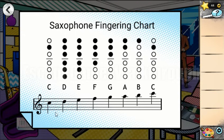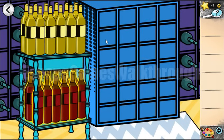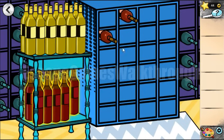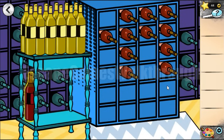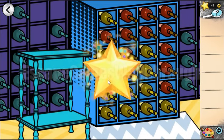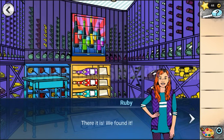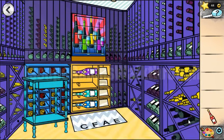And let's look at this hint. So we have C. It's the white circles are white wine, and the black circles are red. CFAE. So let's place these bottles like we have. So C, F, A, and letter E. And the others are white bottles. And we solve this puzzle. We have taken the bottle with the red wine, and that's sparkling wine, and we have almost completed the stage.